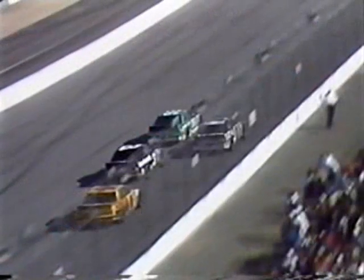Now here comes, who is that yellow car? Is that 41? I believe it. Is that Hut Stricklin in the Kellogg's Cornflakes car? We see Kyle Petty going right through the middle of that. Here's another angle.